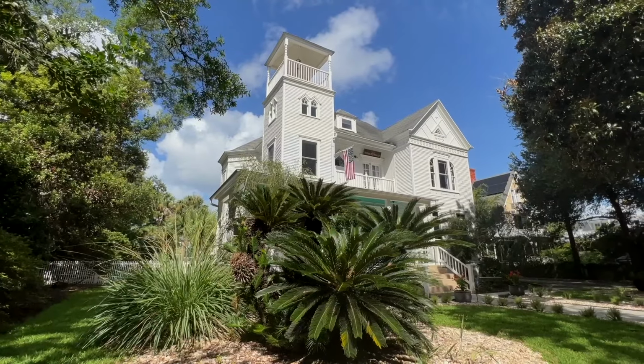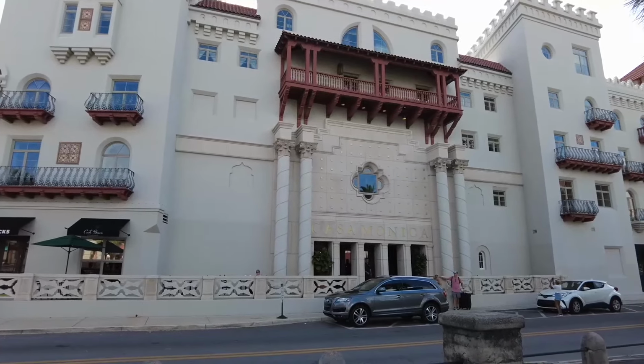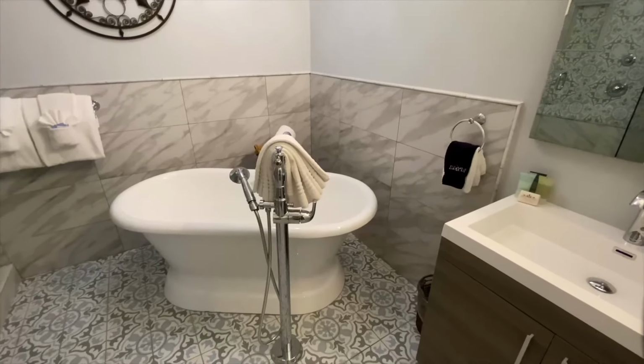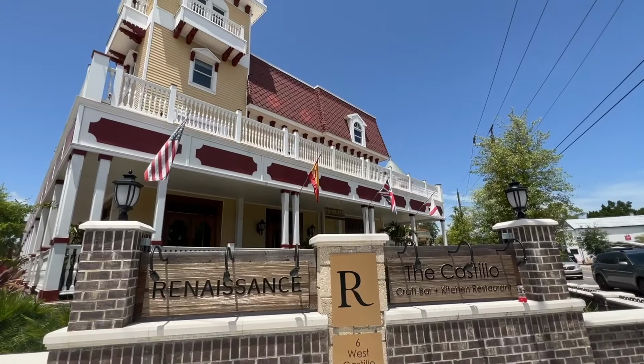From B&Bs housed in historic properties to brand new hotels designed to look old, there's a variety of quality places to stay in downtown. Because we live about an hour and a half away, Abby and I don't overnight here very often, except to stay on special occasions. When we do, it's usually a B&B. But if we were recommending a hotel based on location alone, it would be the one you see behind me.